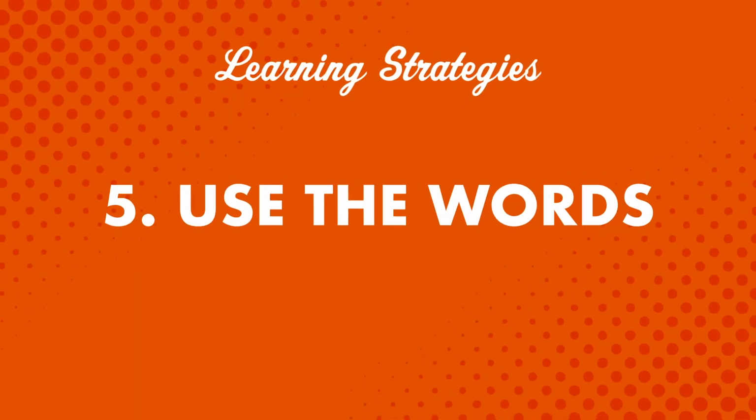In every study session, these cards will help you refresh your memory on the words you learned last time and introduce new words.